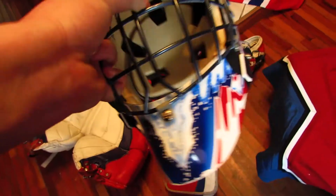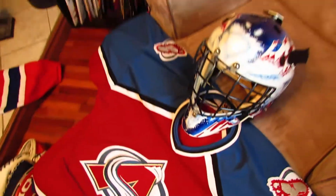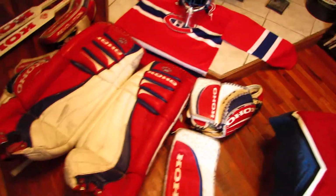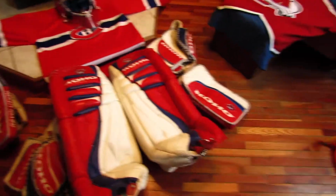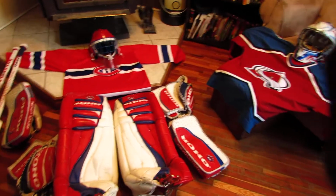Really like it. Doesn't have a very big chin on it, so if you're not a fan of the big chin, I'm a big fan of the big chin, but if you're not a big fan of the big chin here, you know, that one would be a good mask for you. A bit light, but hey, it looks good. Nothing else, it's a good display piece. So yeah, that's my Wah equipment.